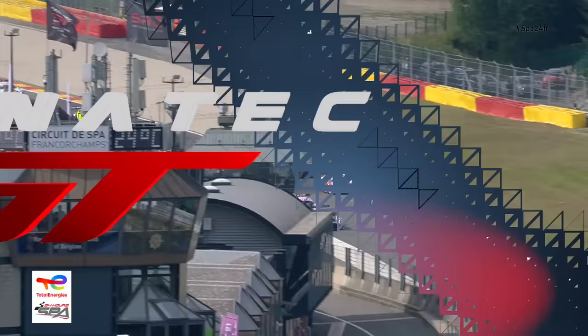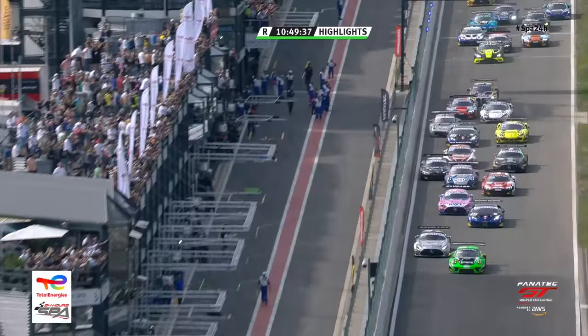4:45 in the afternoon at Spa-Francorchamps, a glorious summer's day. And what's more glorious than 66 GT3 cars powering around one of the greatest circuits in the world?